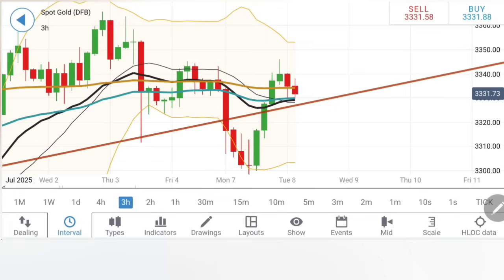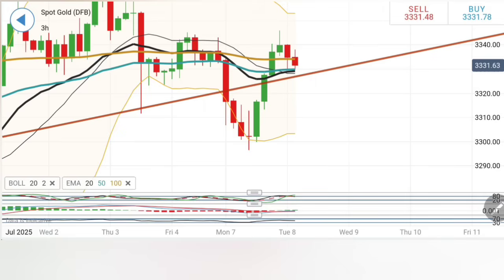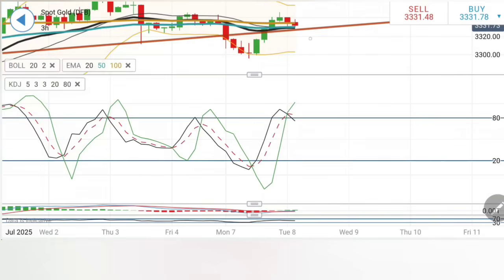Coming to 3-hour, similar observation here on the 3-hour charts. Retracement, diminishing bullishness, first bearish candle, second one in the making, staying below 3328, 26. You can stay short. Expect 3320, 3314, 12, or in fact 3300 levels. So below 3300, more bearishness should prevail.